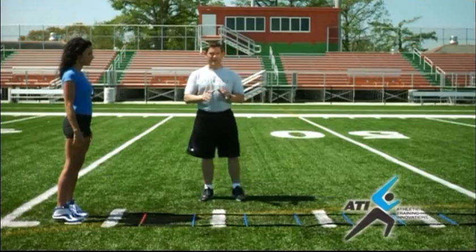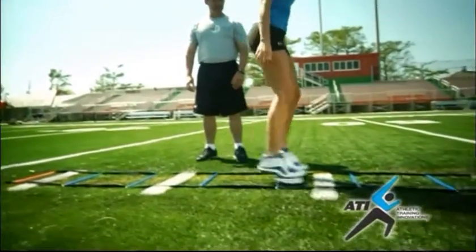Excellent. Next drill is called the hopscotch. We're advancing forward every other square and feet are working together, moving from outside the ladder to inside the ladder. Colette?